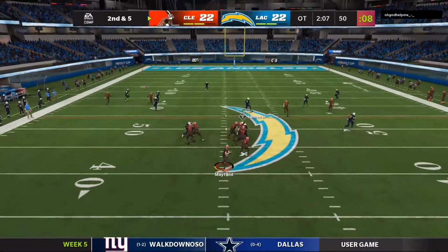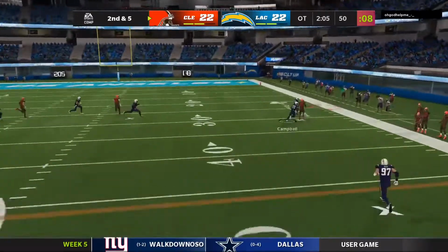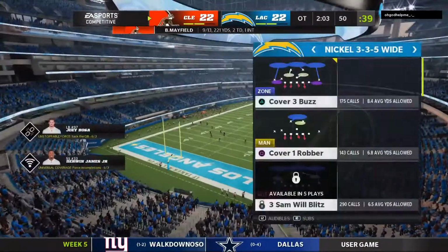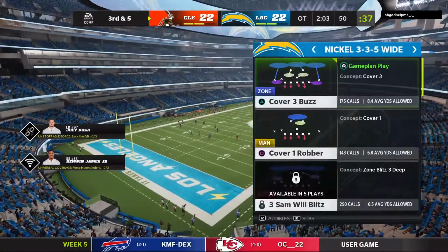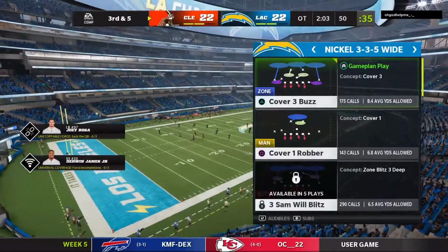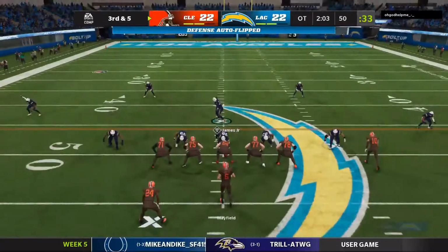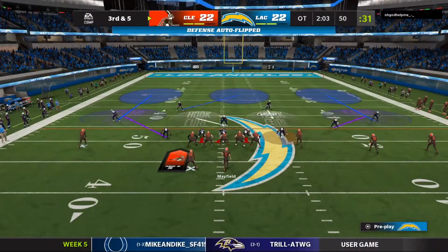The first throw in overtime for Mayfield now. And it's incomplete. Took a shot, couldn't connect. And, partner, to me, that one was all about timing. If he's there too early, it's going to be a pass interference call. If he's too late, it's a completed pass. He was Johnny on the spot on that one.